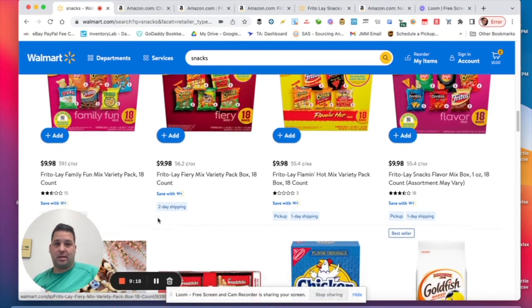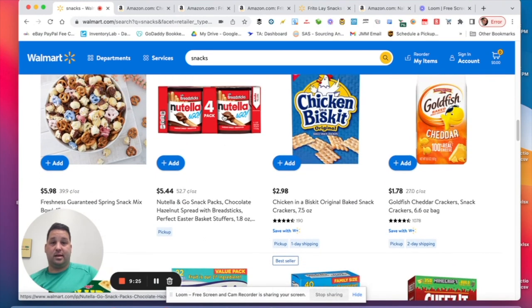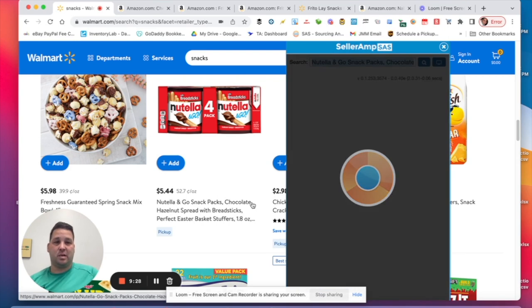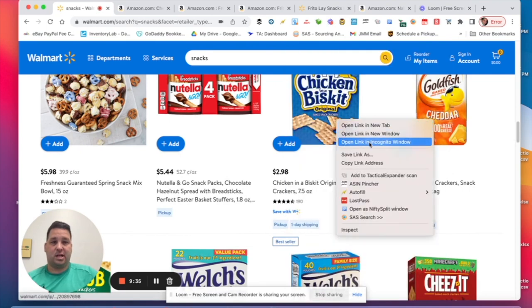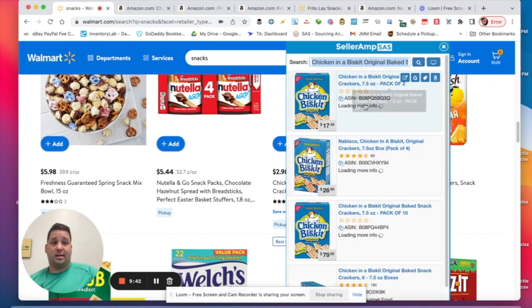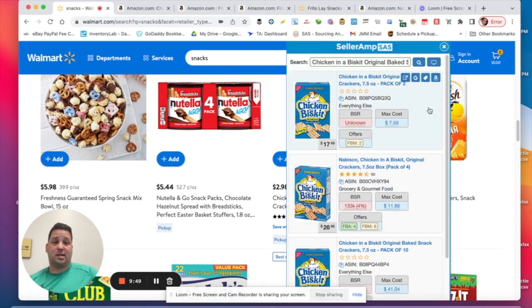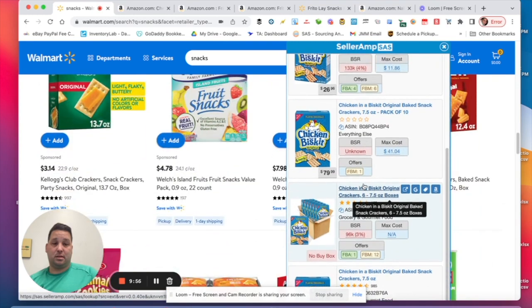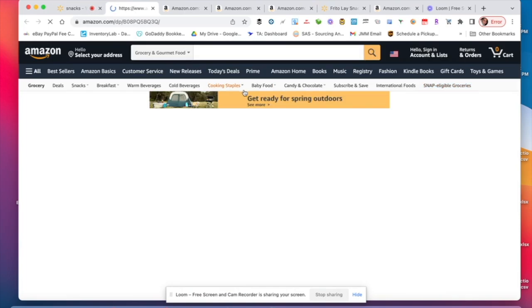Let's see. What else? I'm trying to avoid these chips because they're bigger. Let's see Nutella. This actually could be bad because it's meltable, I'm guessing. No, let's pass on that. Chicken in a biscuit. I've never heard of this. All right, this looks like there is a pack of two for $7.95. This max cost would be $7.95. There's no BSR on this. Let's take a quick look, because for a chew pack, you'd only be in at $6. Let's see.